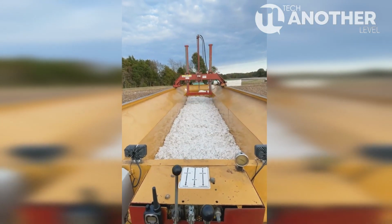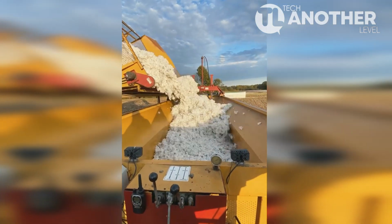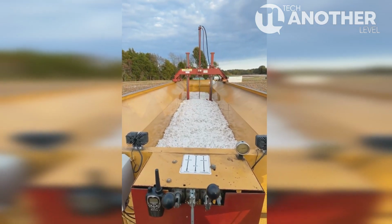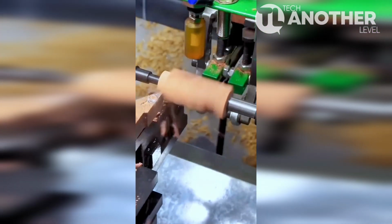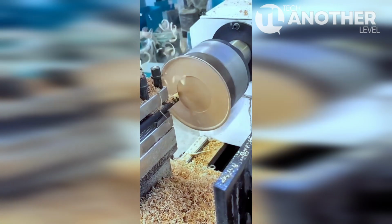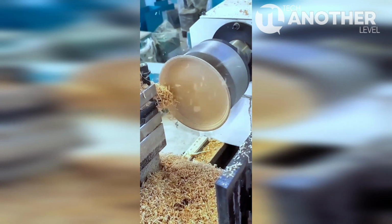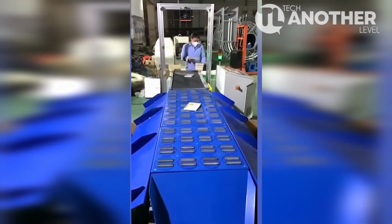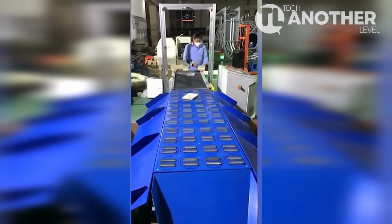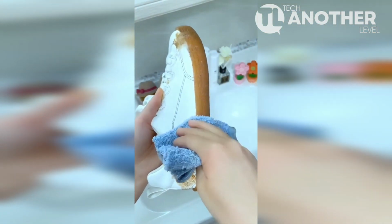This machine immediately presses cotton right in the field after picking. This compact hand tool swiftly cleans anything in an instant.